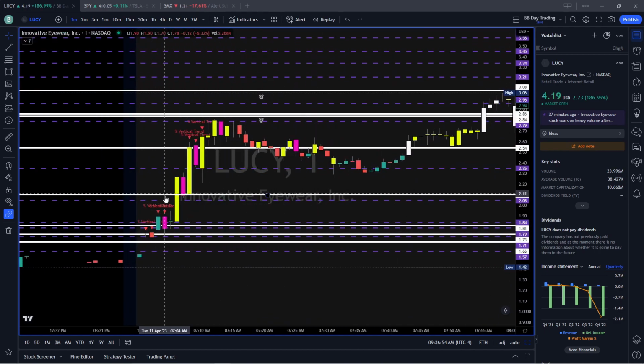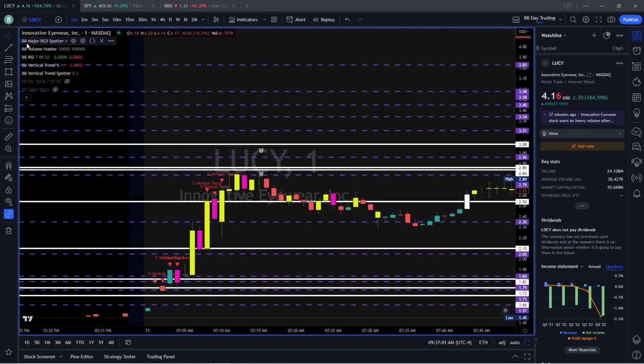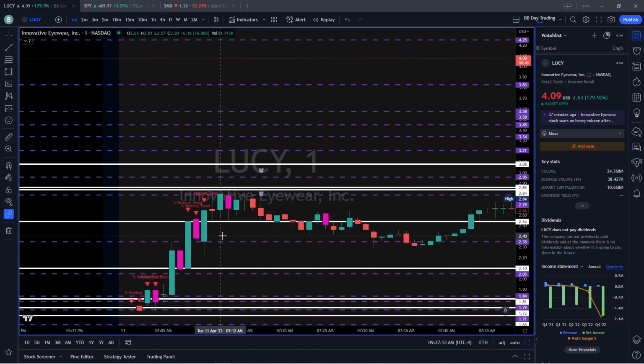So if we scroll over here, this is that 7 a.m. window. Right in here is where we started getting that volume, and these candles are colored by volume, so you can see that these are high volume candles. But we do have major reds, and we had a bullish vertical trend, which is a lot of stuff going on here. So I'm not sure I'd be comfortable taking that trade, and I didn't take that trade. I wasn't available for that move anyway.